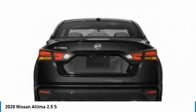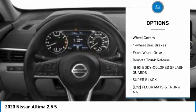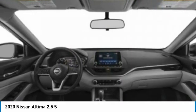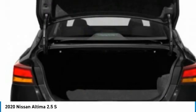Here are some of this vehicle's great options: tire pressure monitor, remote engine start, brake assist, traction control, stability control, engine immobilizer, wheel covers, four-wheel disc brakes, FWD, remote trunk release. This beauty is sure to make you the talk of the neighborhood.